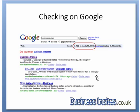One thing to bear in mind is that you're competing not against what you would traditionally consider to be competition, but against anyone who is interested in that particular phrase. So in this case, if you look at the top there, it's saying that I've got 9,000 competing other pages that have the same words, business and insight, spelled the way I spelt it, on the page. That's normally what that means.